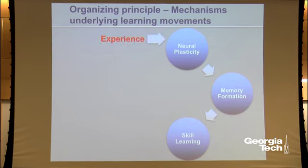We still don't have a real drug or medicine that can elicit the same degree of neuroplasticity that experience can. So if you remember anything from this talk, you've experienced some type of neuroplastic change, because you've created a memory about the information that was presented.